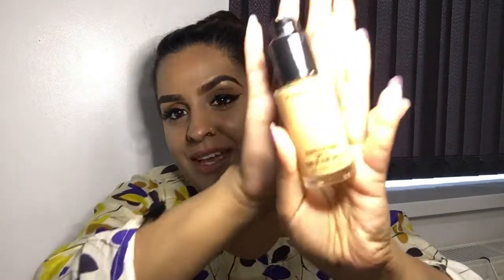So my next foundation is of course a MAC foundation. It is Studio Fix by MAC. This is just a favoured one. I literally don't know anyone who hasn't tried out this foundation, whether you still use it or you don't.